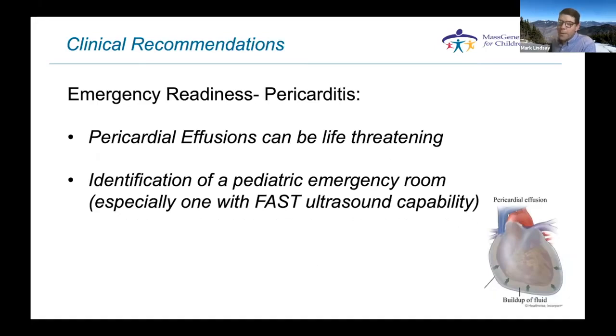So one thing to make your life easier is to know where your emergency systems are available where you live. What if you have a child, what's the pediatric emergency room near you? Do they have the capacity to do ultrasound, which is how we diagnose this, without calling in a cardiologist? Can they do it themselves? Sometimes they have to call in a cardiologist, so that just takes a little longer. So identifying a good emergency response if your child becomes ill is a core component of being able to respond to this.